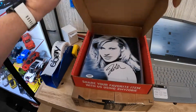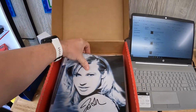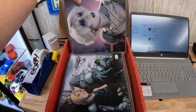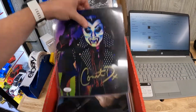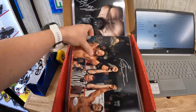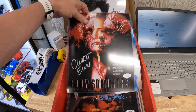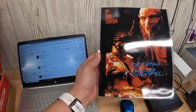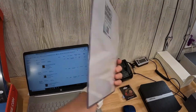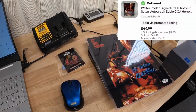And speaking of horror, my last item is a horror movie autograph. And let me pull it out here and see. Got quite a few going on in here. This one, I think, oh, there it is. I've had for a while. It is Dr. Satan. Walter Fenner, I think, is the name of the person that played that role. And that one sold for $49.99. That's it for sales on Friday.